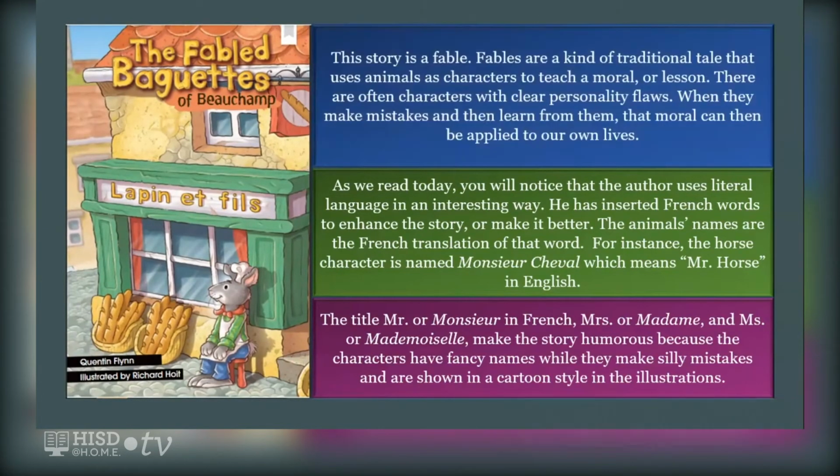This story is a fable. Fables are a kind of traditional tale that uses animals as characters to teach a moral or lesson. There are often characters with clear personality flaws. When they make mistakes and then learn from them, that moral can then be applied to our own lives.